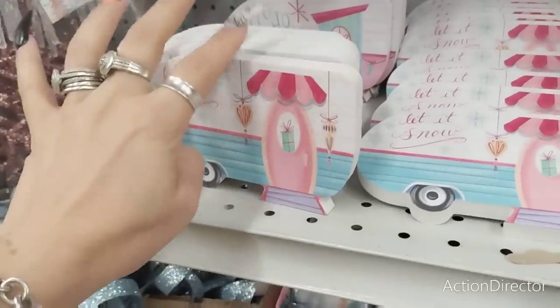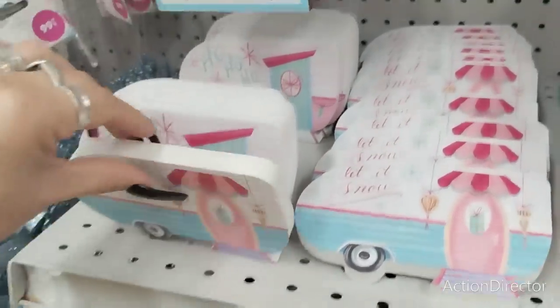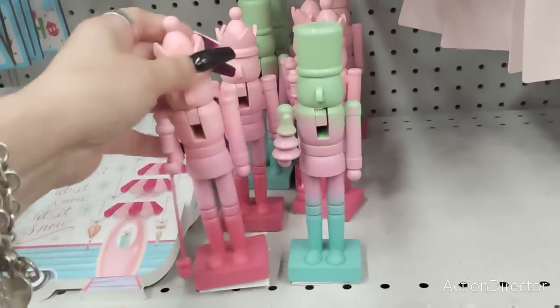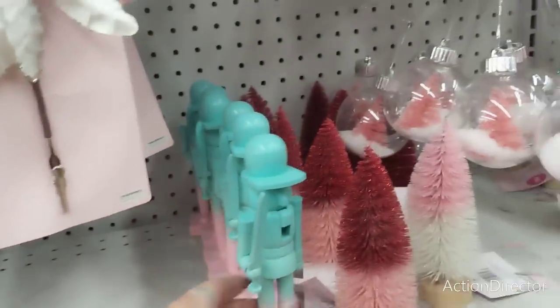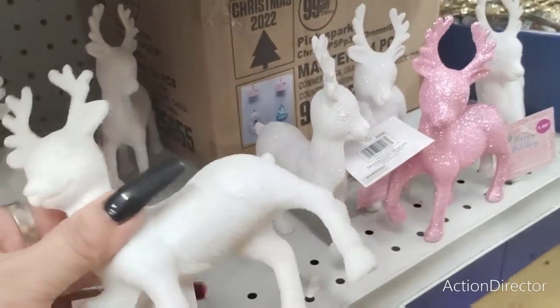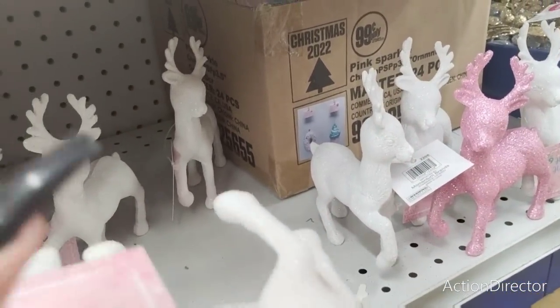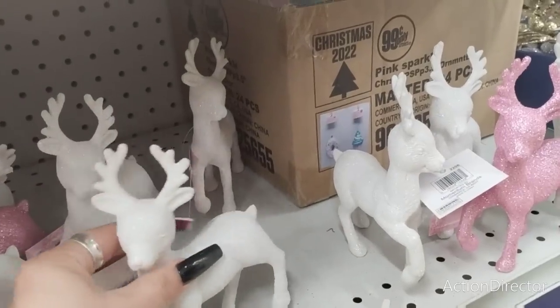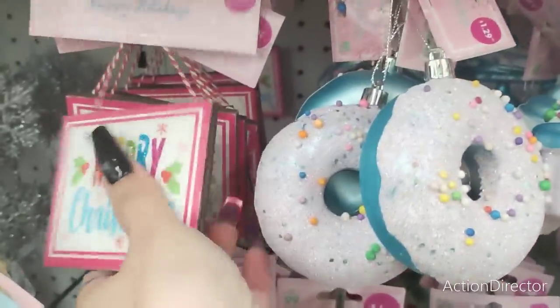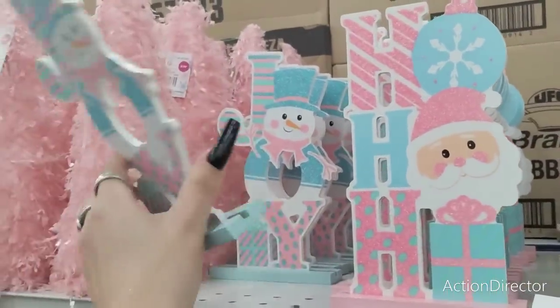You have these, let it snow. $1.99 and ho-ho-ho the little trailer. Then you have these in the multicolor. These are $2.49. These are only 99 cents if you don't want to make your own. And if you want to go cheaper with the vintage look, you can get these guys for $1.29 in pink and in white. Glittery. Very, very cute. They also have the ribbon to go with this motif. Cupcakes, donuts. Merry Christmas, 99 cents. These are adorable for 99 cents. I really, really like $1.29, I'm sorry.